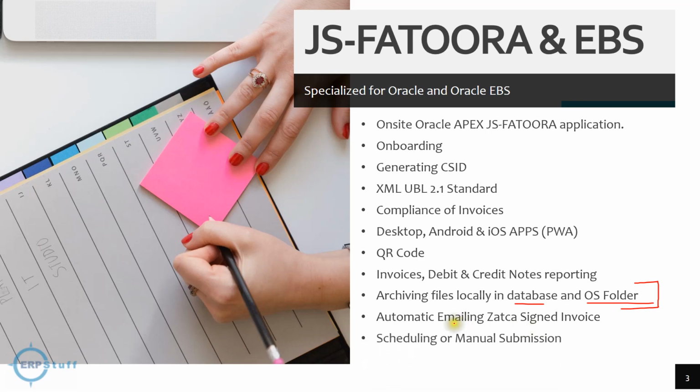Okay. We do provide scheduling or manual submission. Normally, as per ZATCA, you need to submit your invoices within 24 hours. So you can schedule it for the end of the day, up to you, or you can schedule every 1 minute. If there is any new invoice, just submit. Or you can even do it manually. That means just open the screen, whatever is pending, just click submit, submit, submit, and it will be sent to ZATCA.